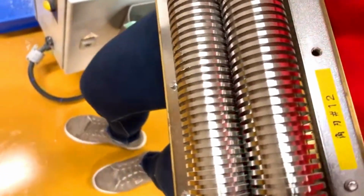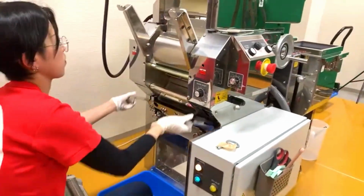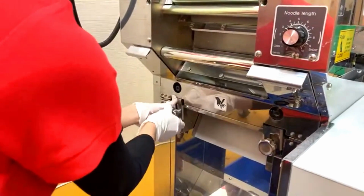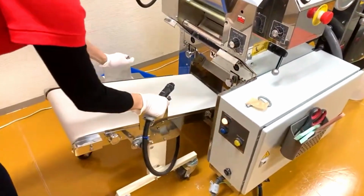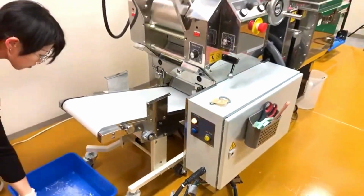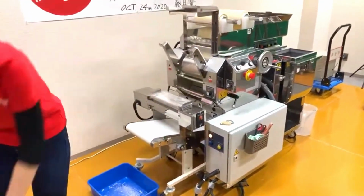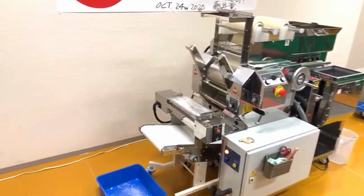The first set of noodles she's cutting is number 12, which is 2.5 millimeter in width. That's the kind of cutter we use, and this cutter has all these grooves, and each groove is fixed in the width that it cuts. As you might remember from the last slide I showed you, this cutter is usually used for tsukemen noodles, the dipping noodles we talked about.